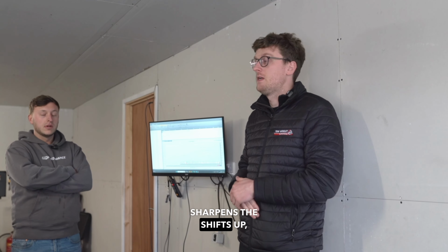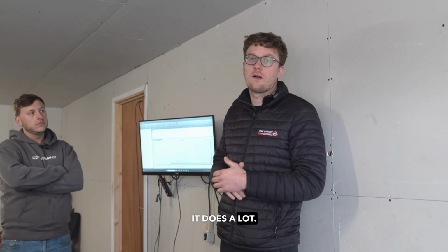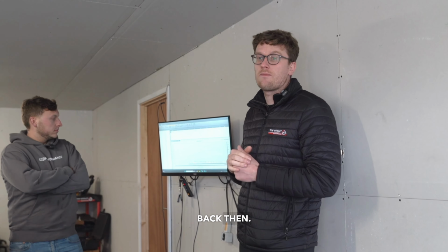Sharpens the shifts up, increases the clamping pressure, the clutches, the line pressure. He does a lot. It's a full recalibration. It's not just a flash, it's a proper calibration of the gearbox. So yeah, we'll bounce back then.